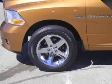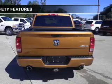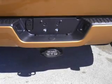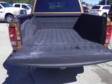Power door locks, power windows, an AM/FM stereo with a CD player, power mirrors, power steering, an adjustable tilt steering wheel, air conditioning. And for your peace of mind, the following safety equipment is included: front ventilated disc brakes, curtain head airbags, passenger airbag, side airbag, traction control, stability control, low tire pressure warning.